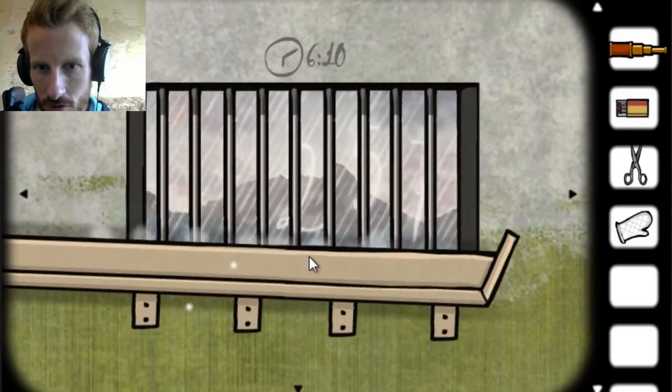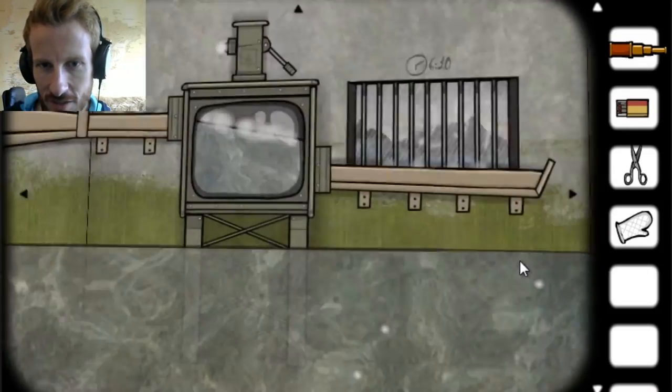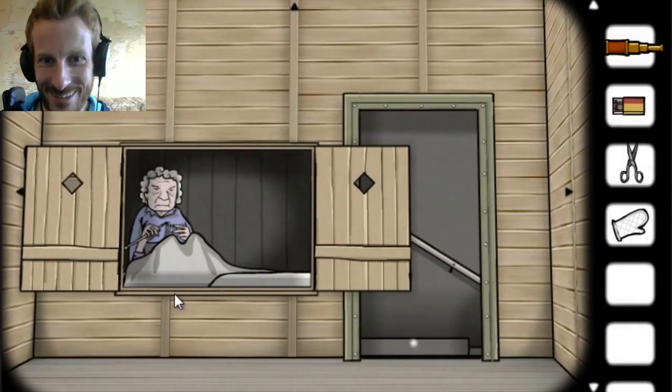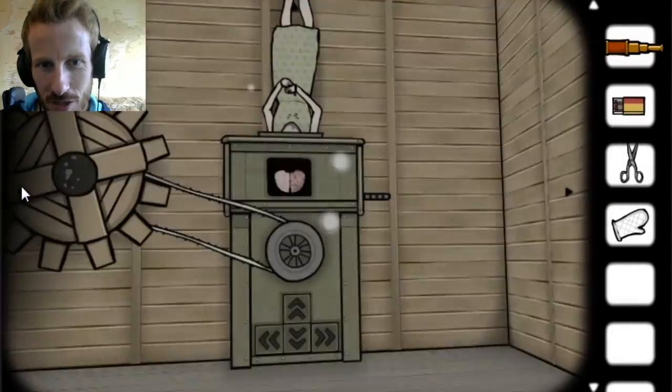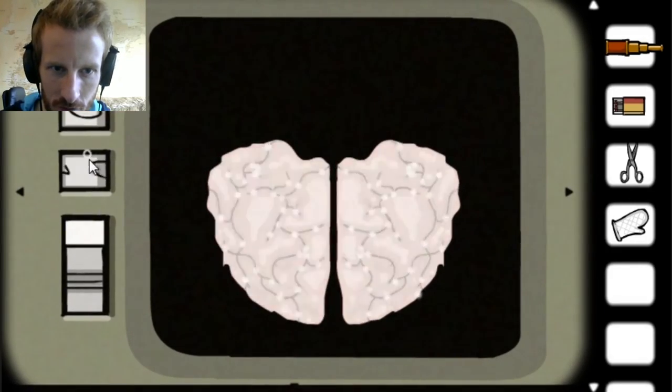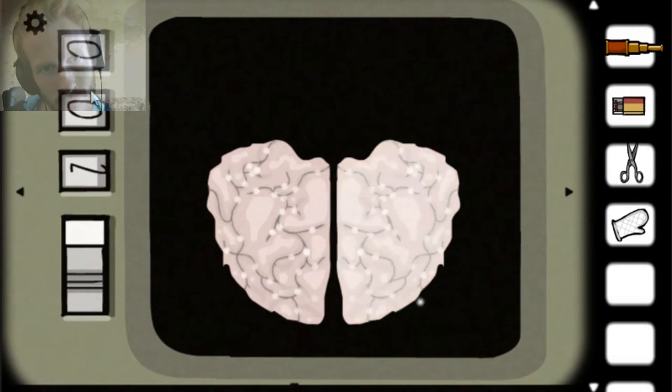Look out the window. 257. Sick, sick, sick. Okay. Oh, I can't believe I'm figuring this out, guys. 257. Mother effin' 7, and that goes in here. Oh, no.